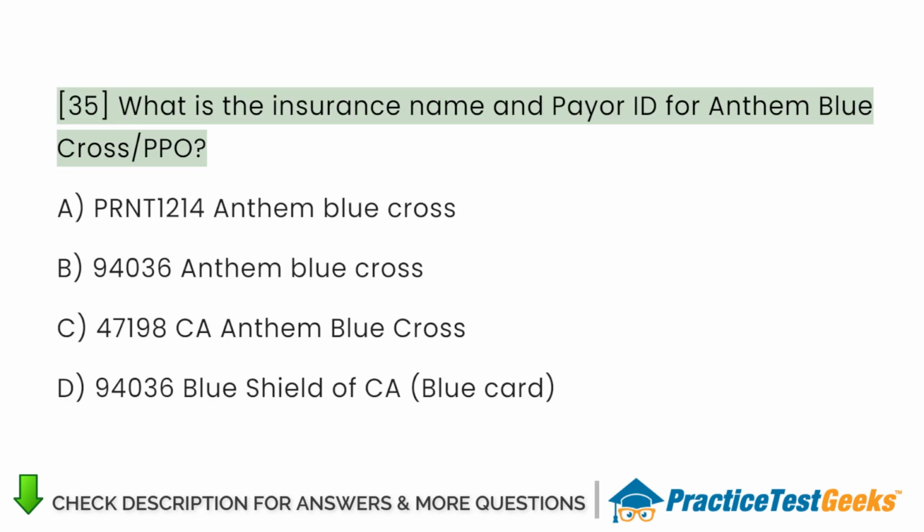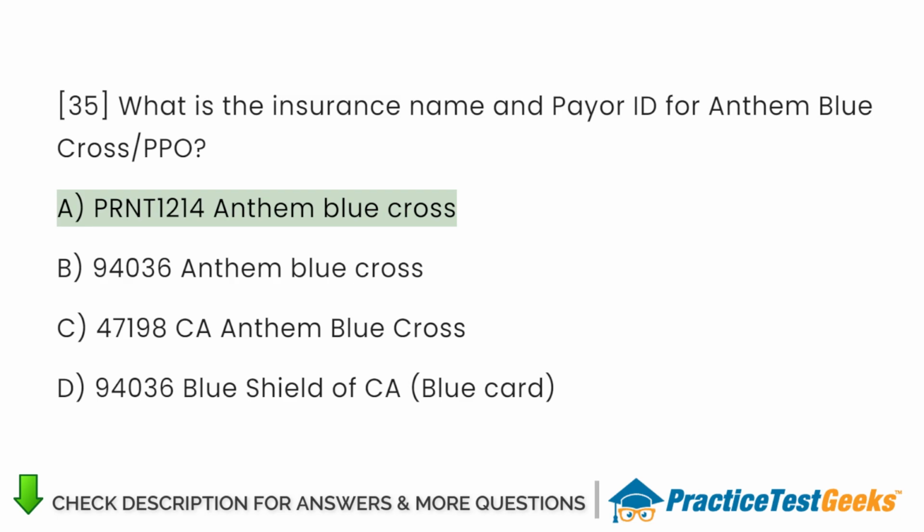What is the insurance name and payer ID for Anthem Blue Cross PPO? A. PRNT 1214 Anthem Blue Cross. B. 94036 Anthem Blue Cross. C. 47198 CA Anthem Blue Cross. D. 94036 Blue Shield of CA, Blue Card.